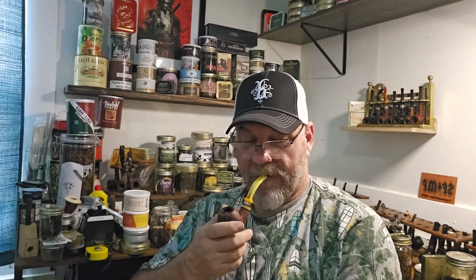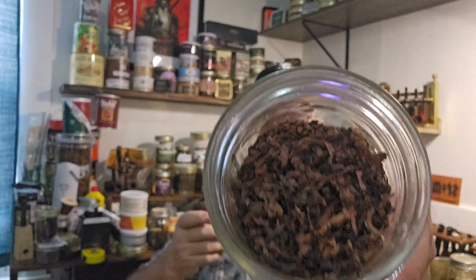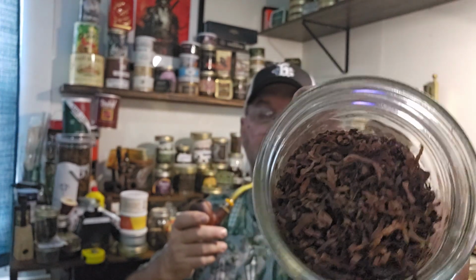Yeah, it's a nice, fruity, nutty, creamy, dark fire blend. And it's cut in a very dark fire. I don't know. It used to be Squadron Leader, but now it's dark fire. I don't know if you can see it, it's a very thin ribbon.